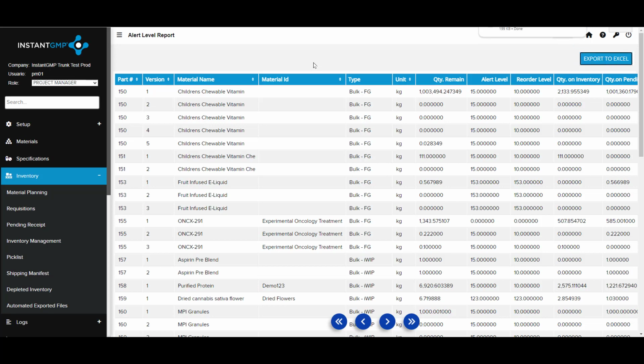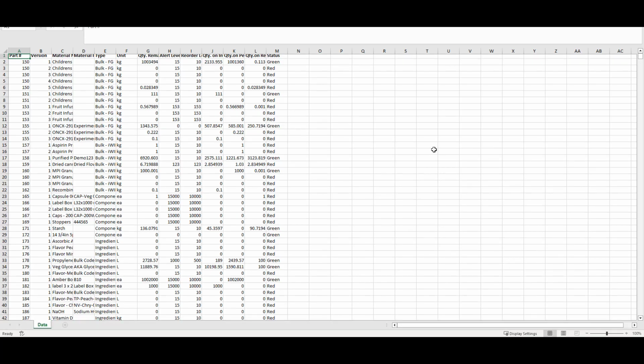InstantGMP's inventory management system will give you the traceability auditors want and bolster confidence in your inventory.